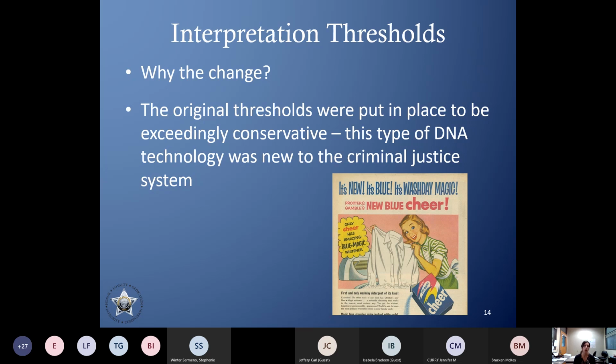So why are we changing now? Well, why are we doing this? The original thresholds, they were put in place to be really super conservative. And when we say conservative, what we mean is that we are only using the absolute highest quality data to interpret and draw conclusions. And the reason for this is because we weren't the only people starting to do DNA testing back in 2000. This type of technology was super new to the criminal justice system as a whole.